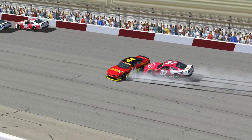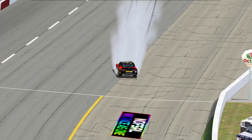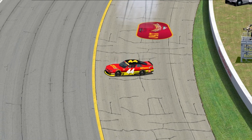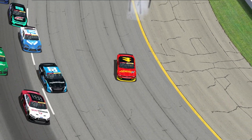No major contact from this. Ben Crouch just spun around and triggered the yellow, but imagine that 44 is not going to be too happy after that exchange right there. Tough break for the NS Racing driver with Ben Crouch, but name of the game sometimes here at Darlington, especially with how fast that turn 2 wall comes at you.